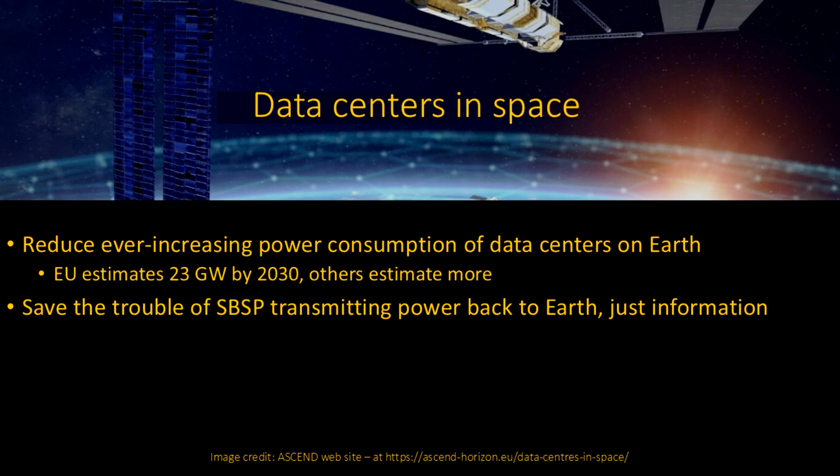It's just a matter of scaling up. Whereas transmitting the power back, that's a much harder problem. You've got to convert it to microwaves, send it down, have square miles of antennas on the ground, which we probably won't even be able to get permits for because people are afraid of it. That's all just going to take forever. This actually could be a much more rapid way of getting things going.